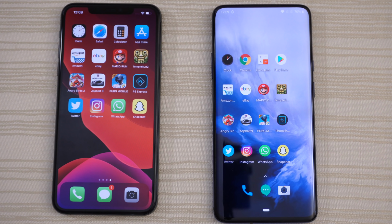In my opinion, if you have last year's iPhone XS or XS Max, I don't really see a reason to upgrade unless you just want to be on the latest specs with an A13 Bionic chip and that third camera in the back. Are you on team OnePlus?